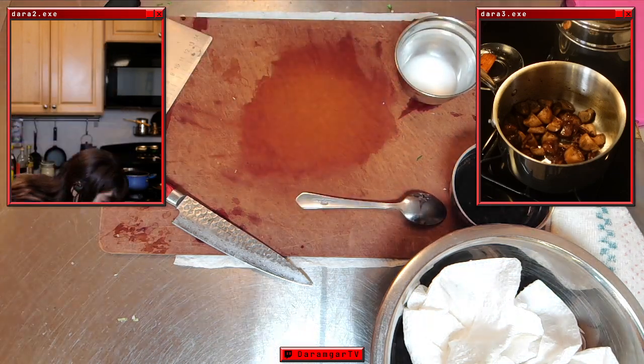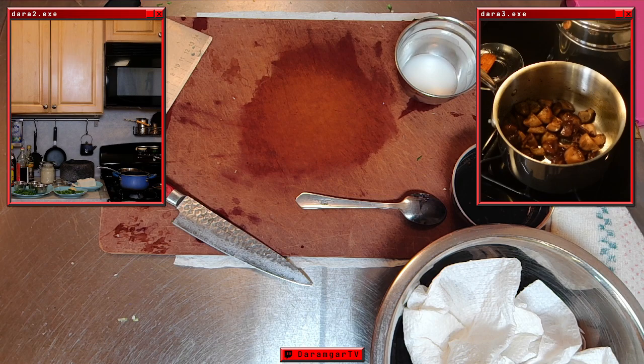Okay, next, we're also going to need some tobanjan. Tobanjan is this delicious chili bean paste. It's spicy, it's fermented, it's lovely.